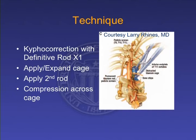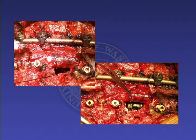The kyphocorrection actually involves placement of a full-length, appropriately contoured rod now on the contralateral side to your temporary rod, and then ultimately correcting the deformity. After which time, you can actually apply your cage, place a second rod, and then compress across your cage. So that's basically the technique in a nutshell, and this is what it looks like prior to application of the second rod. At this point, the deformity is corrected with the unilateral definitive rod.